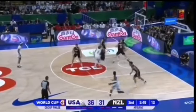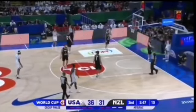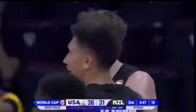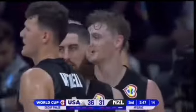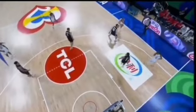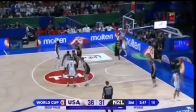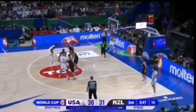There's Brunson. Good footwork. And got a foul underneath as Jackson and Delaney were just battling for position. Delaney can't quite believe it. You mentioned he had a great game against Italy. 13 points, 6 rebounds, and 6 assists. As you take a look at those two scrapping inside. So 14 seconds on the shot clock.